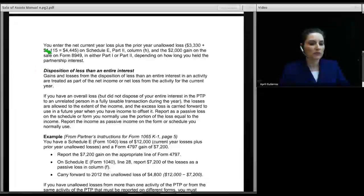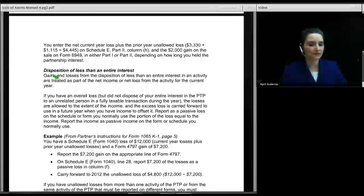What happens with that is in the year of the disposition, you're going to add the current year loss to the prior year loss, totaling $4,445, and you will enter those in Schedule E in Part 2, Column H, as an allowed passive loss for the year. And then the $2,000 gain from the sale will get reported on Form 8949, Part 1 or Part 2, depending on how long you held that partnership interest.